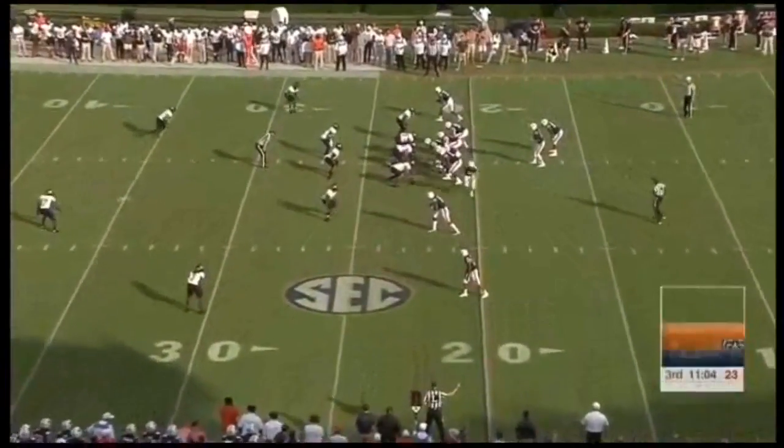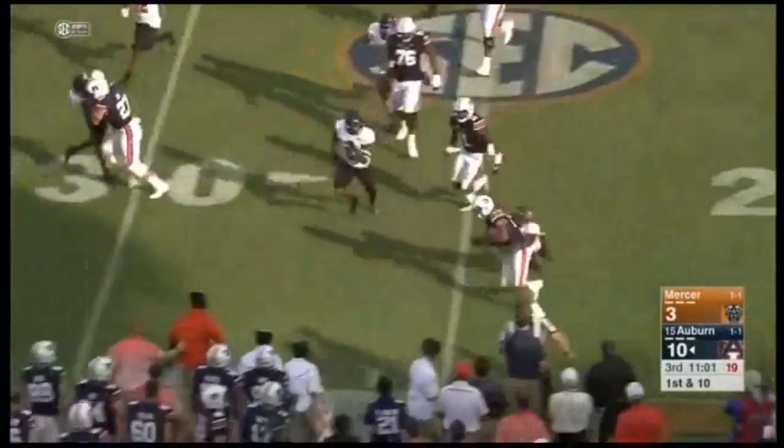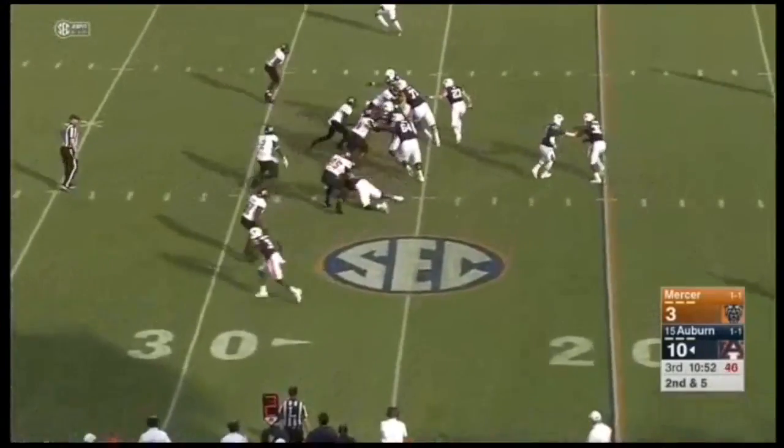ESPN app. Joel Myers, Brian Kinchin, Gabe Gross, welcome back to Jordan-Hare Stadium. Good play on the outside. They're engaged in blocks. He still sheds it and makes the play.